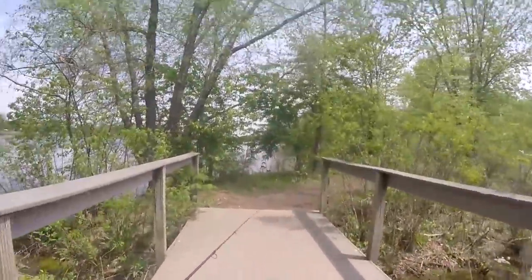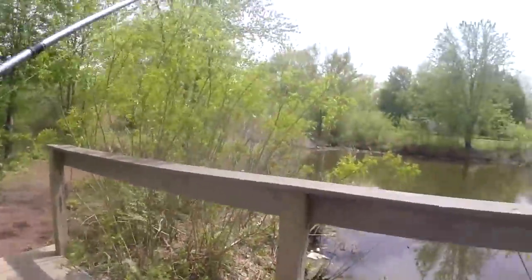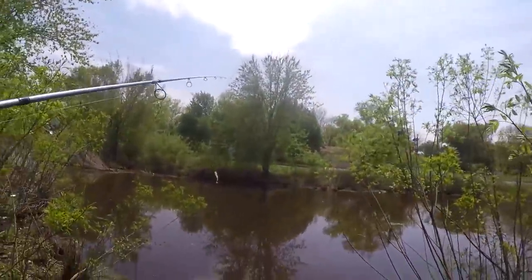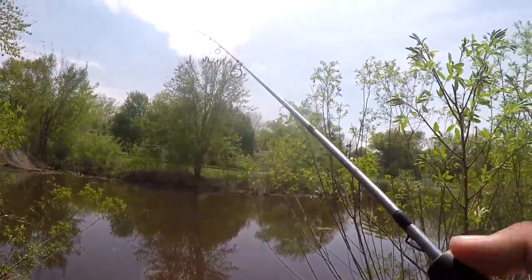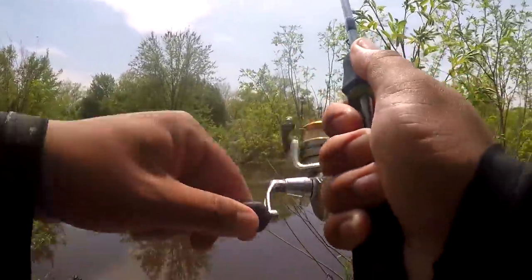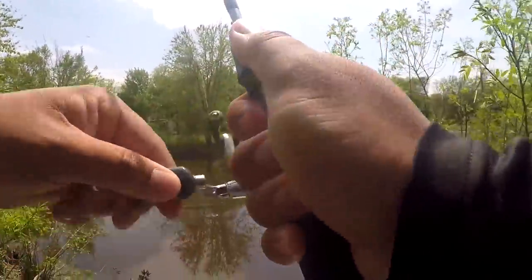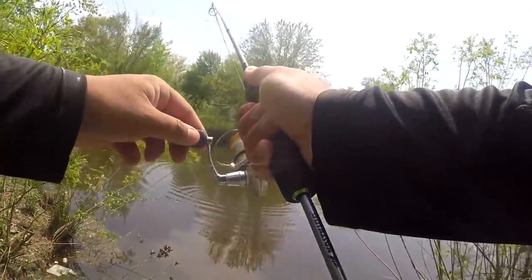Is the water high enough for people to fish the net? The water is not high enough. That means that there shouldn't be anything in here, but you never know. Oh, fish on. Like I said, you never know. Holy cow. What is that? This is a pretty nice fish too.